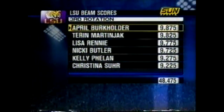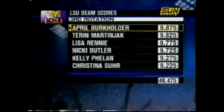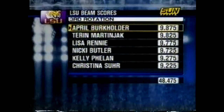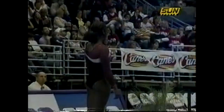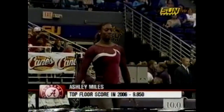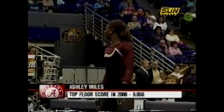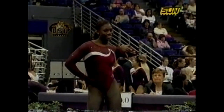So after the third rotation for LSU, April has the best score on beam, followed closely by a couple of her fellow teammates, a 48.475 cumulative score on beam. And here is Ashley Miles on the floor. You see her top score is 9.950. One of the best in the country, Lori.